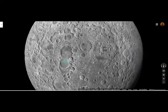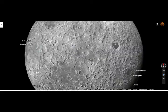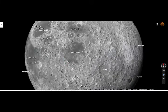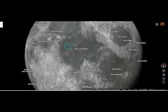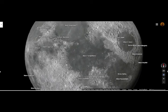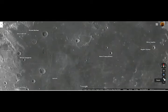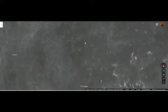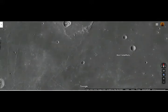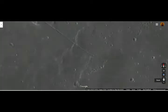I wanted to find the Tranquility Base to see what I saw there just recently as well. Tranquility Base, we know that the Apollo missions landed there, but something very strange there is what I noticed as well. There's a line there, a very strange line, if I can find it. Okay, I think that's it right there. Is that the one I saw?